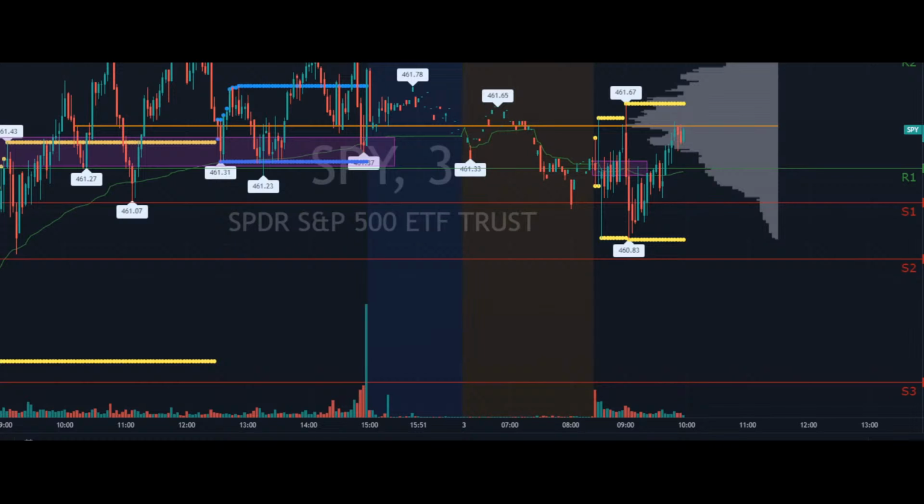What movie reference? I love it. My W-2 exists to fund my 1099. Absolutely, it does.